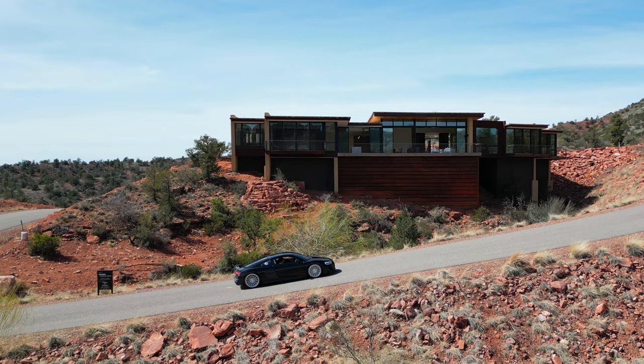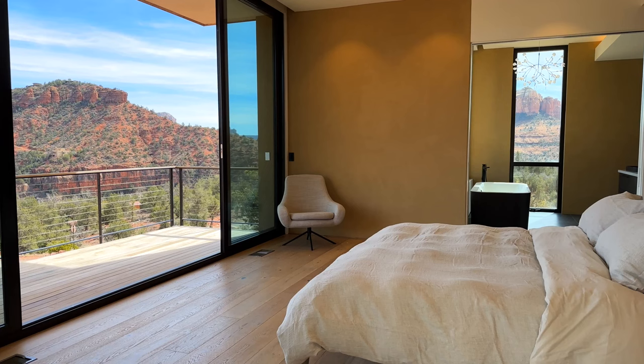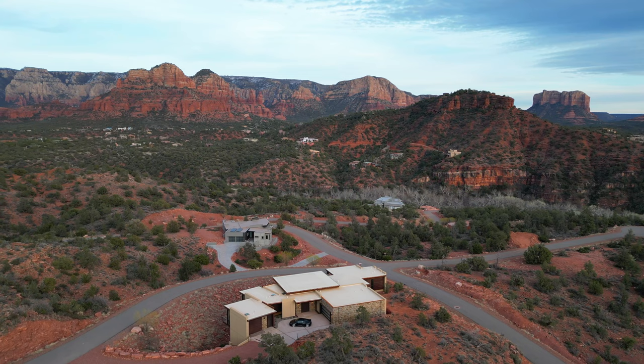Welcome to 24 Jefferson Court in Sedona, Arizona, just 2 hours drive to both Phoenix and Scottsdale and only an hour away from Flagstaff. Completed in 2022 by Rhodes Construction, this home is 3 bedrooms, 3.5 bathrooms, with 3,650 square feet of living space, and we're nestled in one of the best parts of Sedona, giving us breathtaking views in every direction.